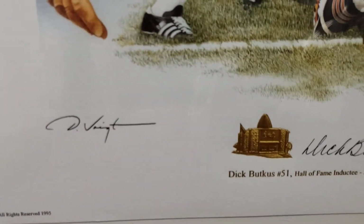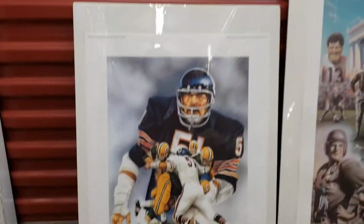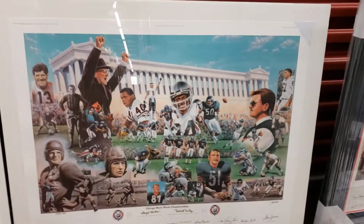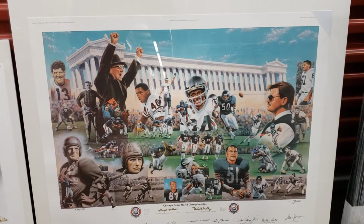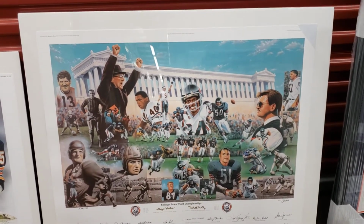Here's this limited edition Dick Butkus piece. But here is something that's one of the coolest things I've seen. We've seen the Packer one on my video, which I'll show again, which is the 75th anniversary piece. But this one from the Bears, I think is certainly just as impressive.